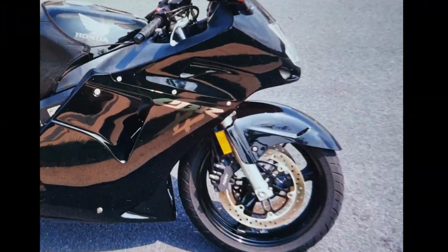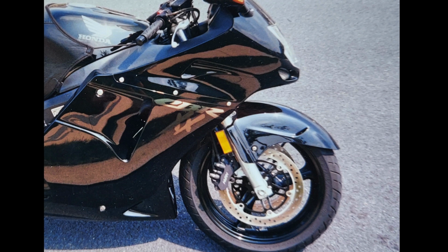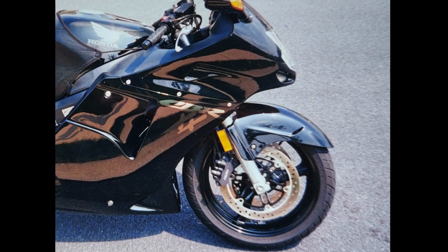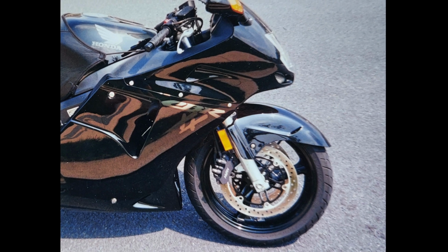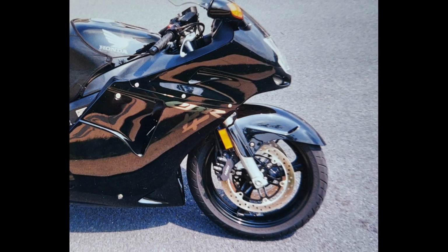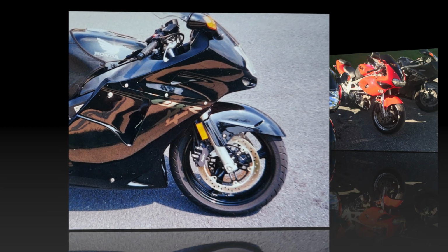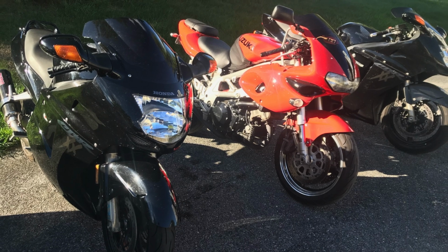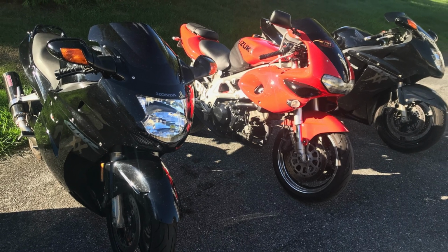Now, I've only ridden the 97 model. They may have updated that in later years and made it more adjustable, but the 97 had a non-adjustable front fork. And then finally, it was kind of an odd seating position for me. The ergonomics just didn't work for my body type, and I felt like I had to just lean it way, way over every time I went around a corner. And for that reason, I just wasn't hot on the bike.